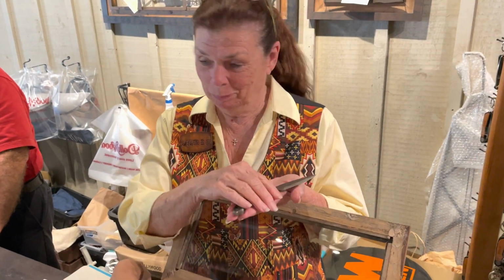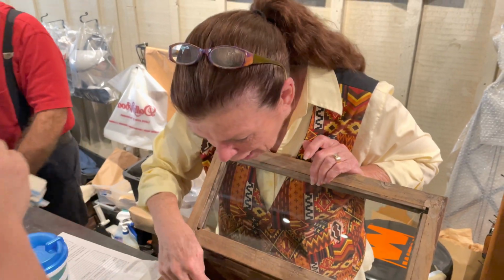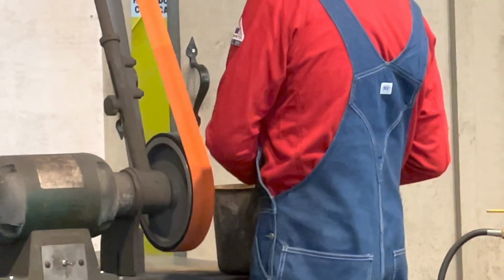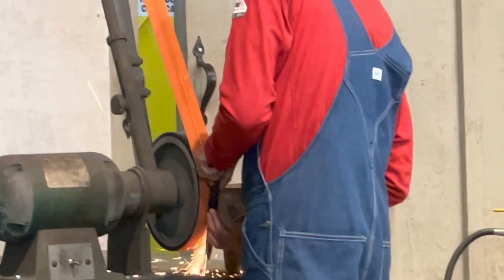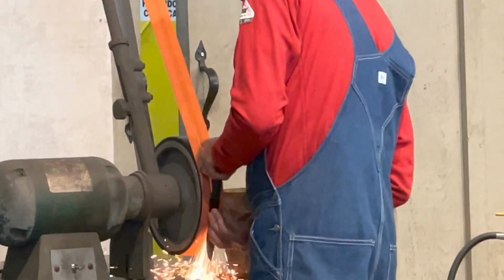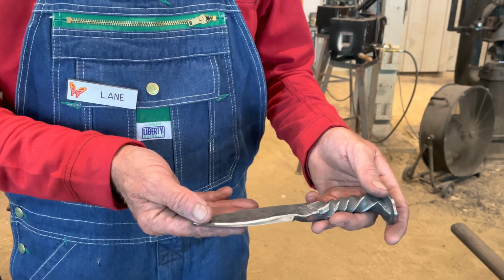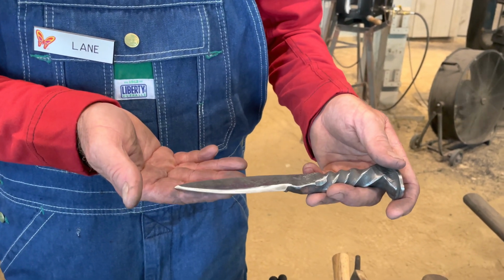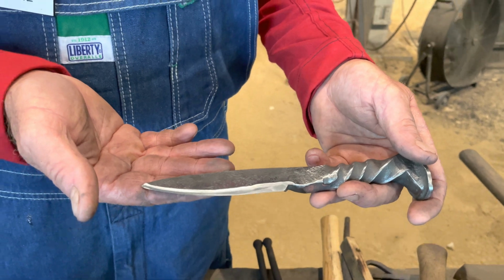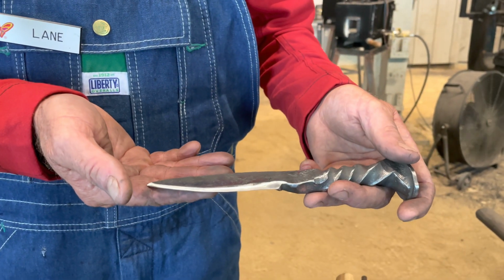Horseshoe. Very good, very good. And then the bolt. Okay. It was kind of a railroad spike. It's the railroad spike. Okay. Yeah, that was a railroad spike. And that's the finished product you're going to be taking home with you.